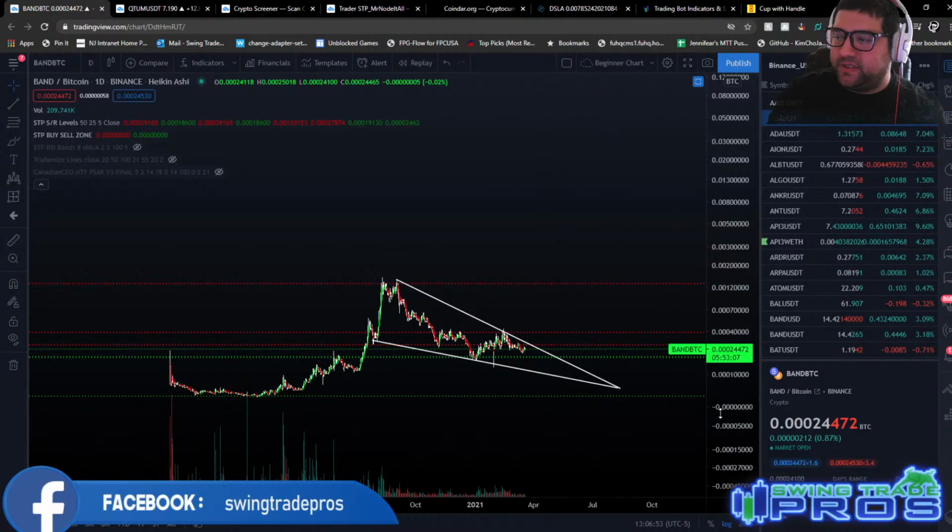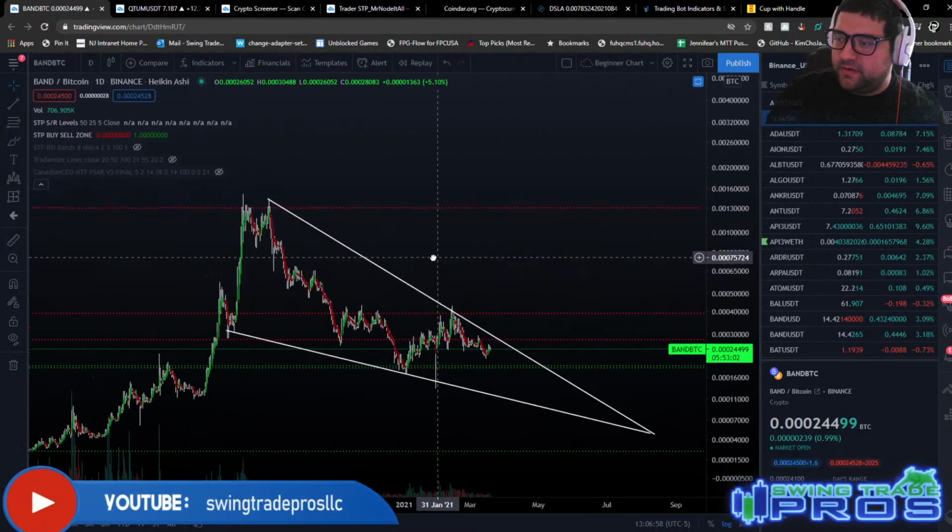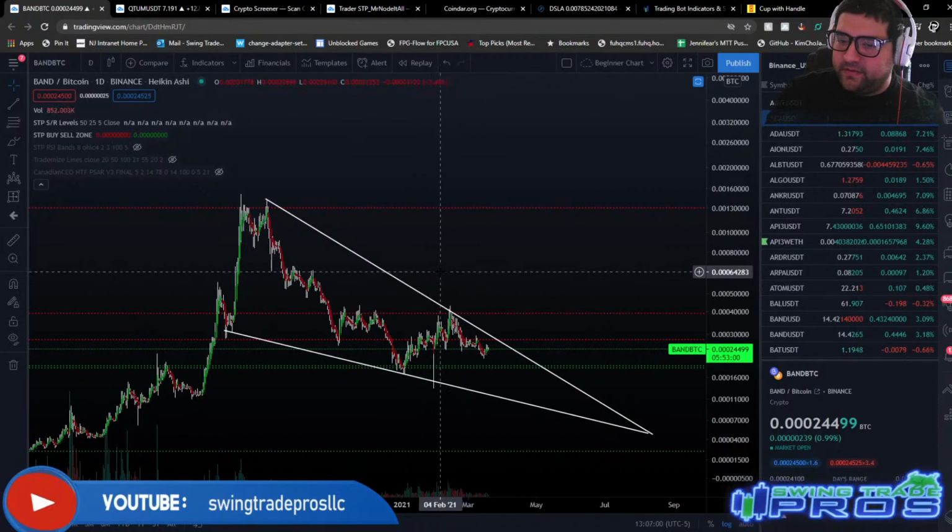So BAND actually looks pretty good, and a nice falling wedge structure here. Gotta hold these lows though, right?